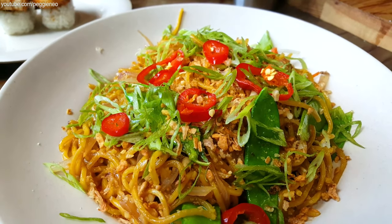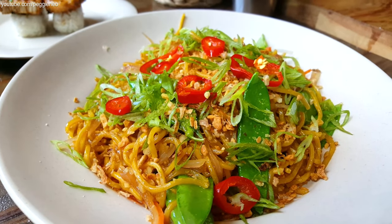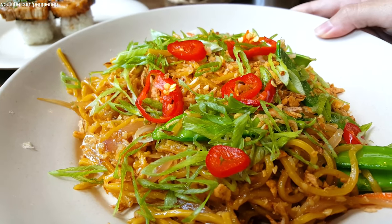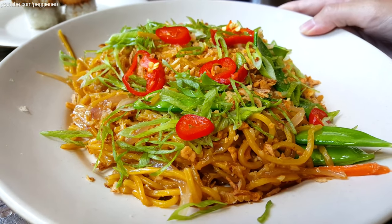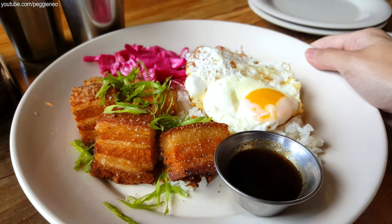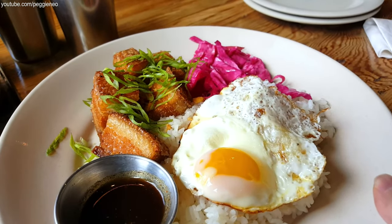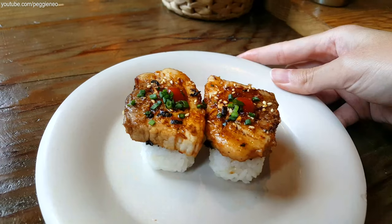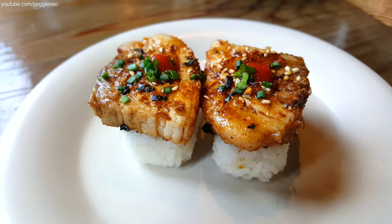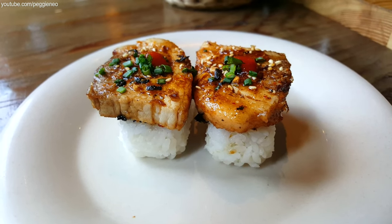Right, so I got us three of the dishes. Let me give you guys a closer look. I got us the Pancit Canton. This is vegan, fried egg noodles. It looks really good. There's also green beans, chili, onions, fried scallions. And then I got us their Lechon Kawali. There is jasmine rice, egg, and fried pork belly. And then I also got us their Adobo Nigiri sushi, a double pork belly on top of a Japanese rice ball. Okay, I'm gonna start with the pork belly nigiri sushi.